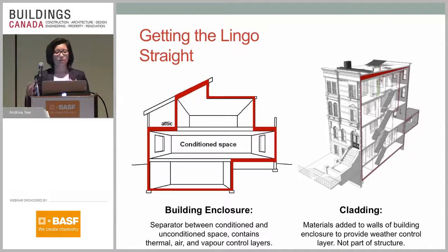So building envelope and building enclosure, those terms are very similar and are used to describe the separation between a conditioned space and an unconditioned space. Building envelope typically refers to the portion of the building enclosure which contains the control layers such as the weather barrier, the air barrier, or the thermal barrier. But it's important to note that those layers aren't necessarily going to be in the same place. Sometimes the weather barrier may be located in a slightly different location than the air barrier or the thermal barrier, such as in an attic space where the weather barrier is on the outside and the air and thermal barrier is closer to the inside. And the building enclosure and the building envelope contain not just the walls, which is the first thing that typically comes to mind, but also the roofs, the foundation walls, and the slabs on grade as well.